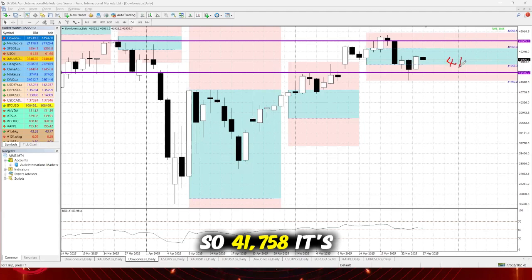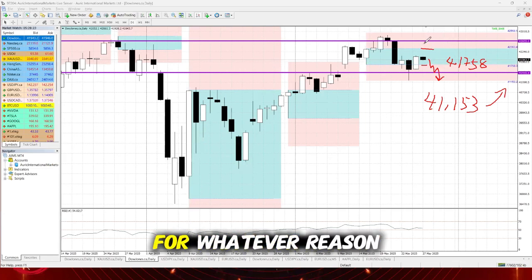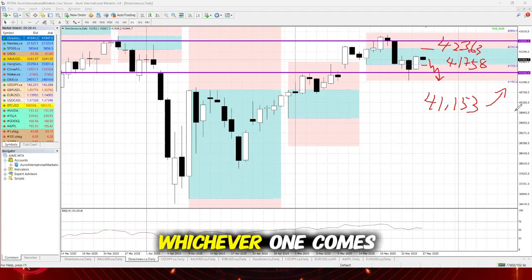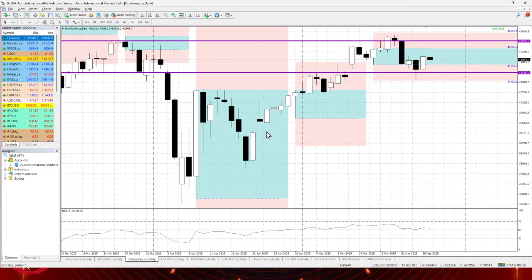41,758 is a very important support level now for the Dow Jones. The Dow Jones must stay above 41,758. If the Dow breaks below this number, then we may actually see it coming down again to the 41,153 level. Now the upside, if you're buying the Dow Jones for whatever reason, it's 42,363. So when you have this BNB on my side, it's much easier for me to know where the market could be going and I can maximize my profit. Between the BNB RLSL versus the KCB, I will always use both of them as a guide. Whichever one comes first, I will use that itself. Okay, let's go to the next market.